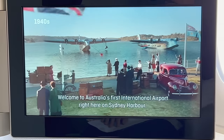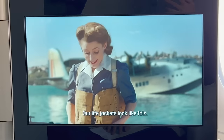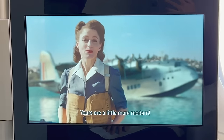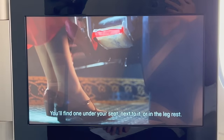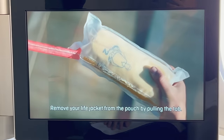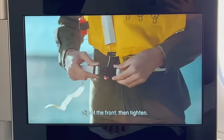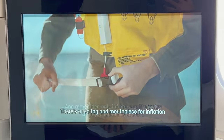Australia's first international airport, right here on Sydney Harbour. Our life jackets look like this. Yours are a little more modern. You'll find one under your seat, next to it, or in the legrest. Remove your life jacket from the pouch by pulling the tab. Put it over your head, pass the strap around your waist, clip at the front, then tighten.